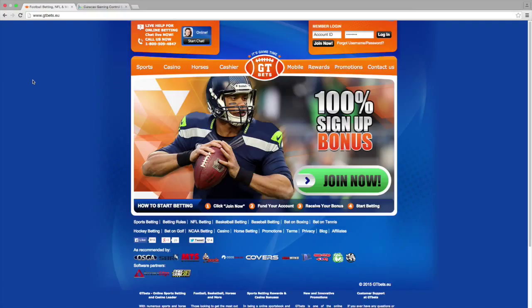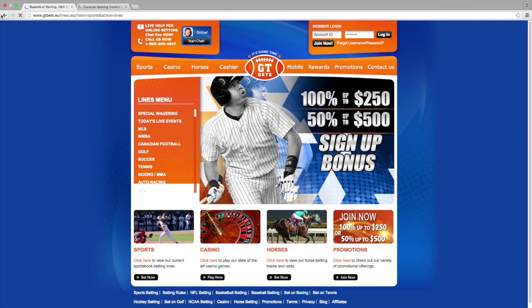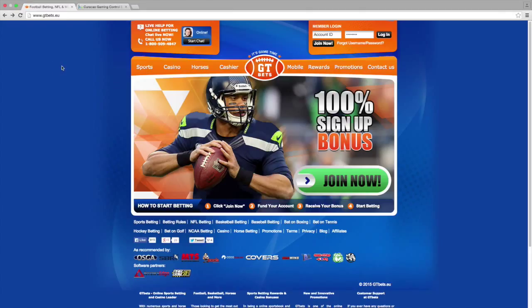GTBets is one of a small number of sportsbook and casino sites still open to North American customers. It's not exactly an all-in-one site because it doesn't have a poker room, skill games, bingo games, and other things that usually go into an all-in-one site. But it is a combo of sportsbook and casino and racebook. So it's a funny little creature in that way. Basically, it just lacks a poker room and maybe bingo or skill games to compete in the all-in-one stage.